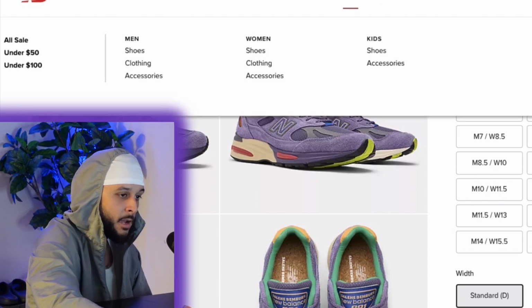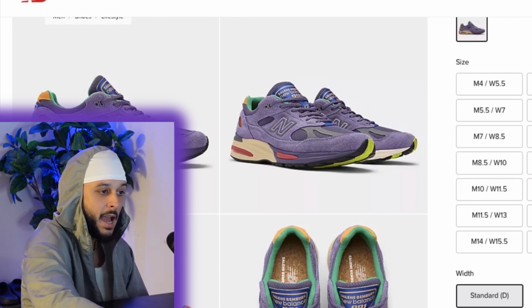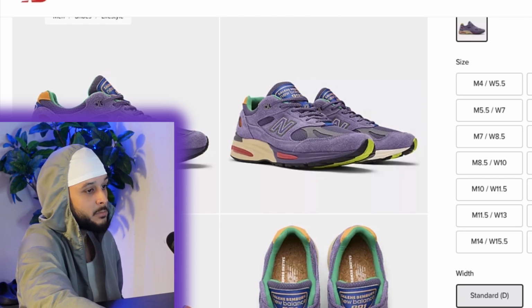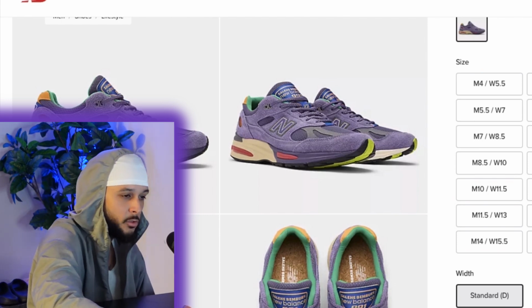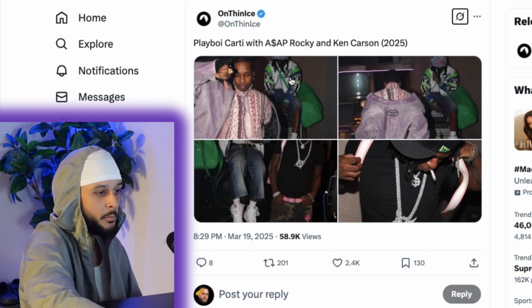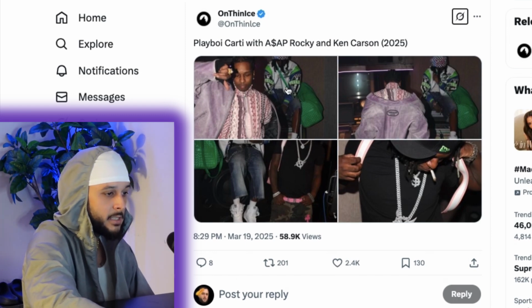Now we're gonna go ahead and jump here into today's fit of the day. Today we got somebody who just dropped a highly anticipated album, one that people have been waiting on for years now. It's about to go number one. I think he's about to move like 300,000 plus units. So of course, you already know we're talking about Playboi Carti, whose shots actually came recently.